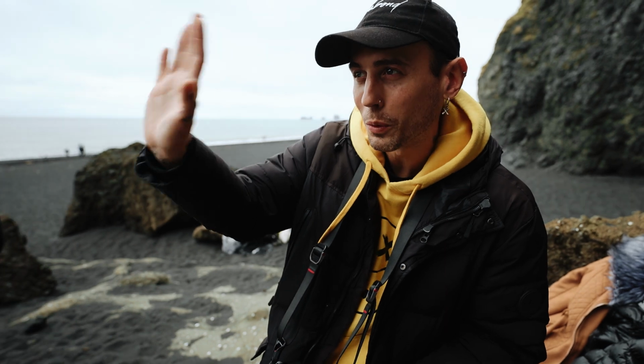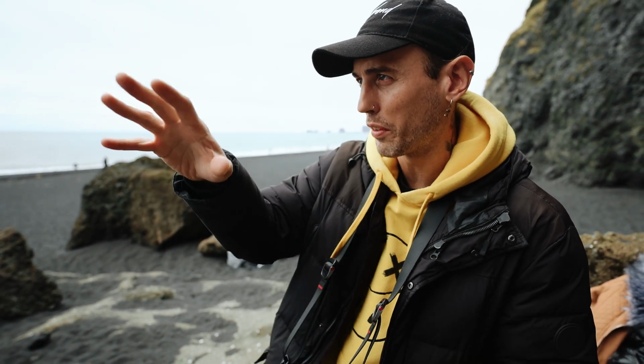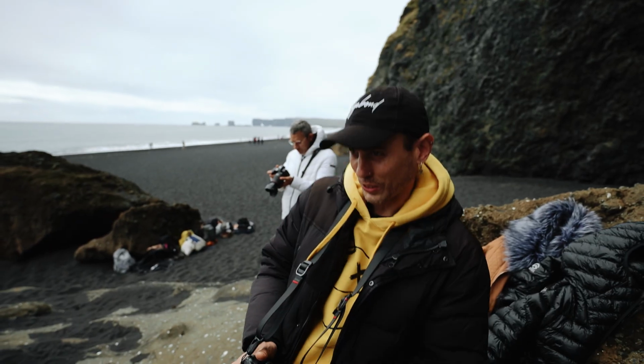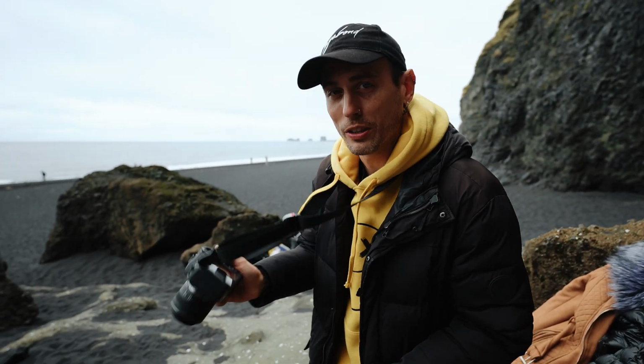Okay, I found one vantage point here where I can hide all the tourists that are still remaining on the less busy side behind some rocks. I can see Troll Finger popping up right there and the girls in the foreground. Let's try to capture that shot.